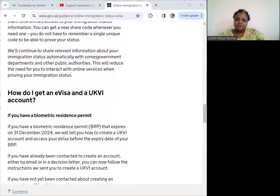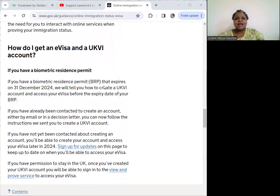We'll continue to share relevant information about your immigration status automatically with some government departments and other public authorities. This will reduce the need for you to interact with online services when proving your immigration status. How do I get an eVisa and a UKVI account?